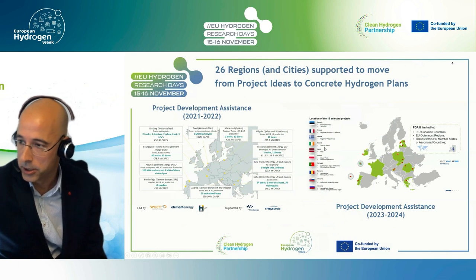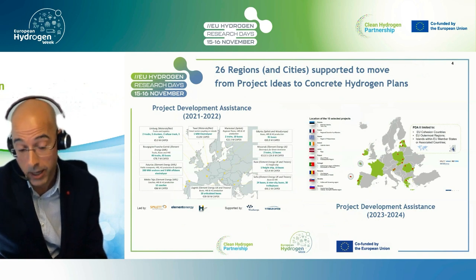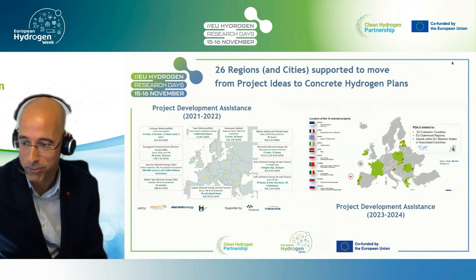This slide has been shared this morning for those that were not around. I just want to say that the project development assistance has been very successful. We supported around 11 regions in the first phase of this initiative between 2021 and 2022. You can see here the investments that were mobilized, or the intentions to mobilize those investments thanks to this assistance that was provided by a team of consultants.